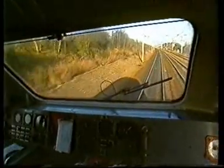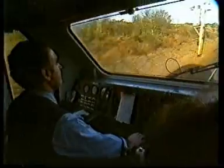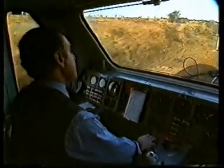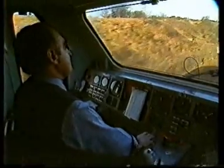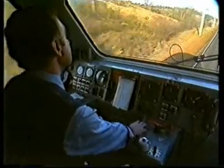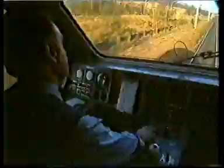In the distance you can see the approaches to Grantham Station. Again we've got adverse signals, so it's quite likely that the train is still ahead of us. There was a possibility that they could have diverted the train onto the platform line, but don't appear to have done so.